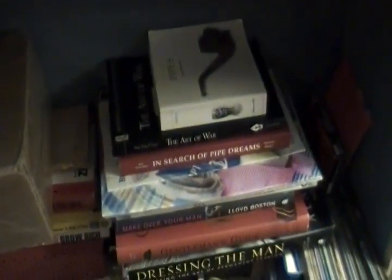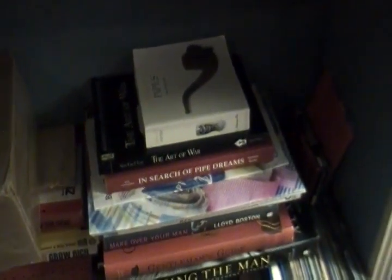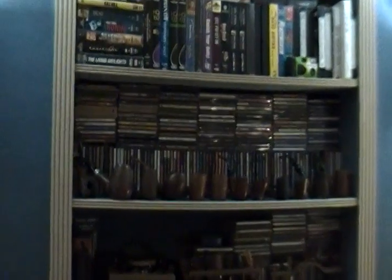Yeah, so there you have it, my pipe collection. Then down here I have some pipe books, coupled with The Art of War. The first rule of which is to smoke a pipe prior to planning your attack. And there you have it. There is the MVP for this week's edition of Friday Night Pipes, the Pipe Lawyer Pipe Collection.